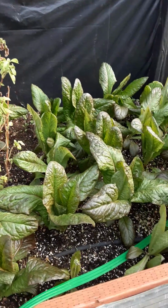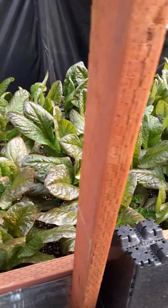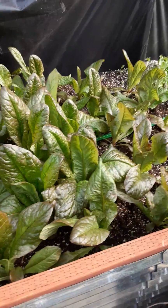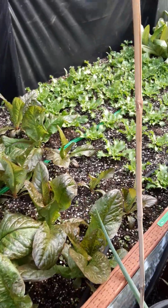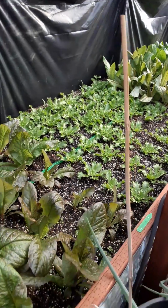And this is red romaine. So here we go. It's going to be quick. Red romaine, and that'll probably be my first crop. It's looking the biggest and the healthiest. It's just everything in here looks great. Not a single bug hole or anything. No bugs. And that's the red romaine.